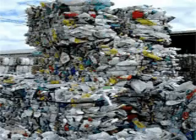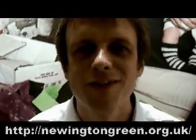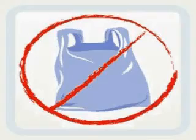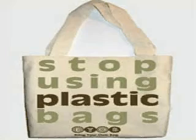We're doing what we can on plastic bags. We're actually supporting the Newington Green Action Group at the moment, who have made it their responsibility to make Newington Green plastic bag free, and we're hoping to have a big event with them this summer to launch Newington Green as a plastic bag free environment. We hand out thousands and thousands of reusable cotton shopping bags every year to people across the borough, and we're going to have various events around the borough this year to try and promote that message.